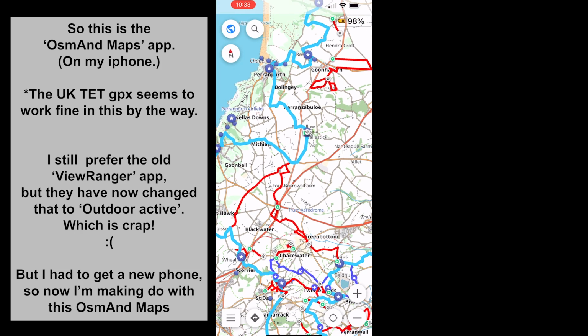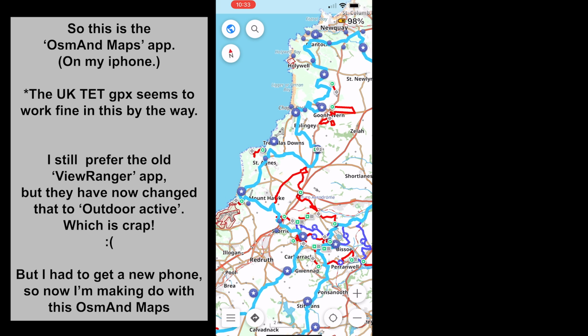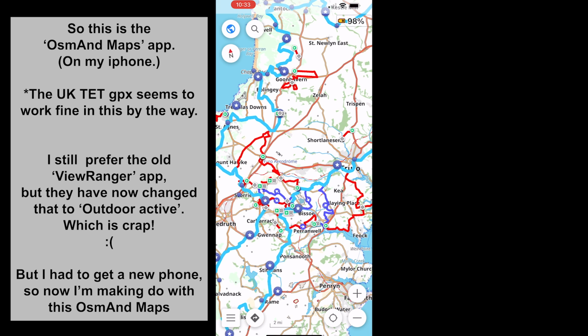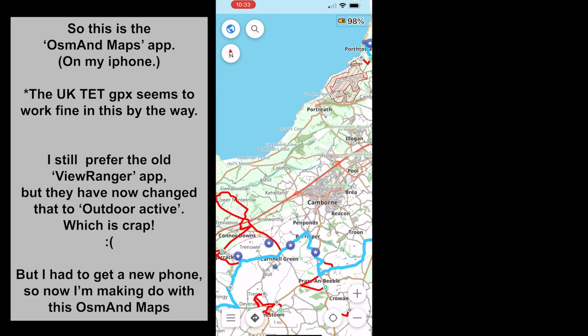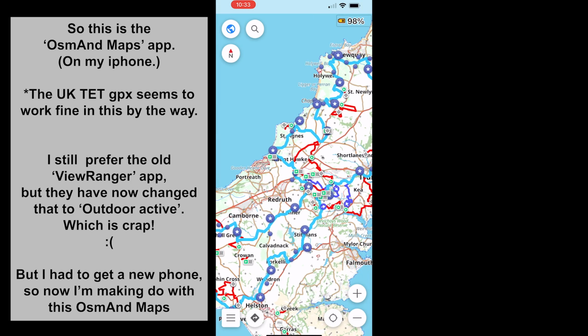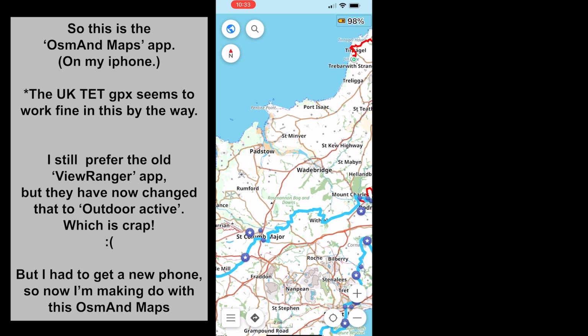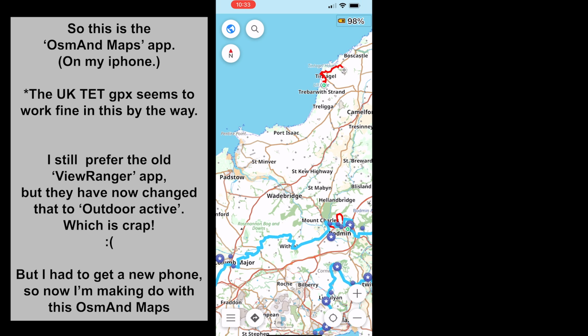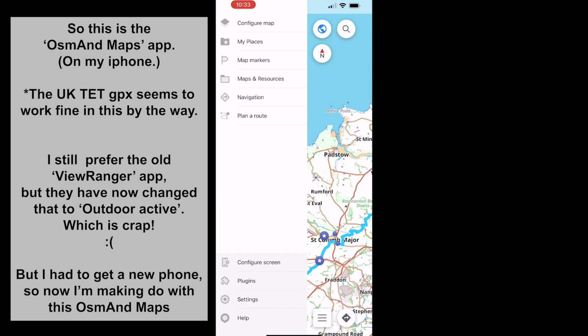If you just tap on them, it will give you a quick description down below, and you can go into it and delete it and edit it, and you can do all that stuff on your phone as well. But I don't want to get too bogged down in all of that just yet for this video. I just want to show you the basics of getting on your phone and getting it working. But I did find this a slight struggle on this OsmAnd Maps app, in terms of where to get to your tracks and how to add new tracks and import tracks in different ways.